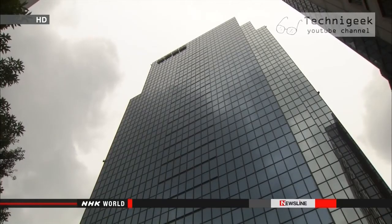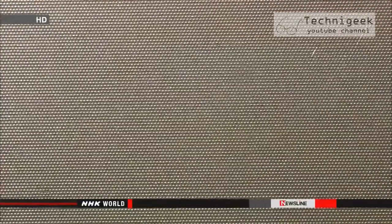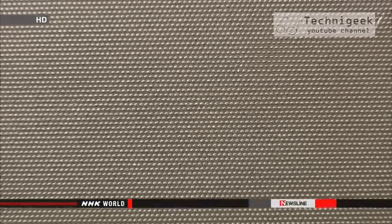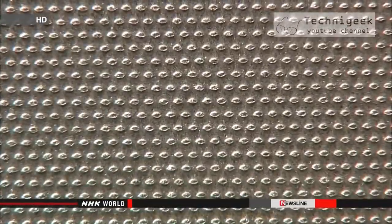A major steel maker, Kobe Steel, produced the material for the new plate. It's made of titanium, which is resistant to rust even when exposed to seawater. On its surface are tiny bumps.